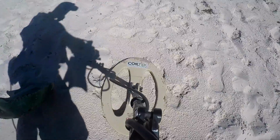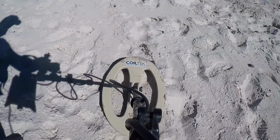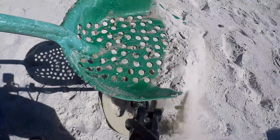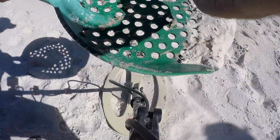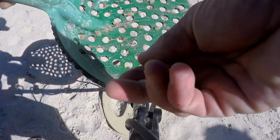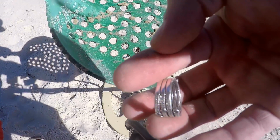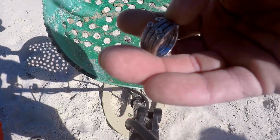So what it looks like now. Show it to you later. The ring's back in the ground, but we don't know what it is. Pretty nice. Oh, that's heaps of rings together.